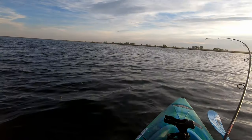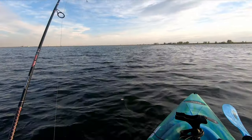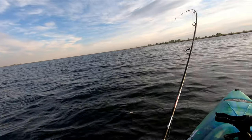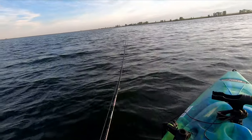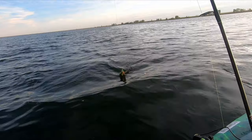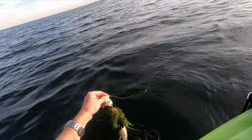All right, so clearly the bite is picking up here. Again, about 2 minutes after the last one. I think it's another small one. Yeah, another small one. Took me in the weeds. Another very small one. Almost the same size as the last one.